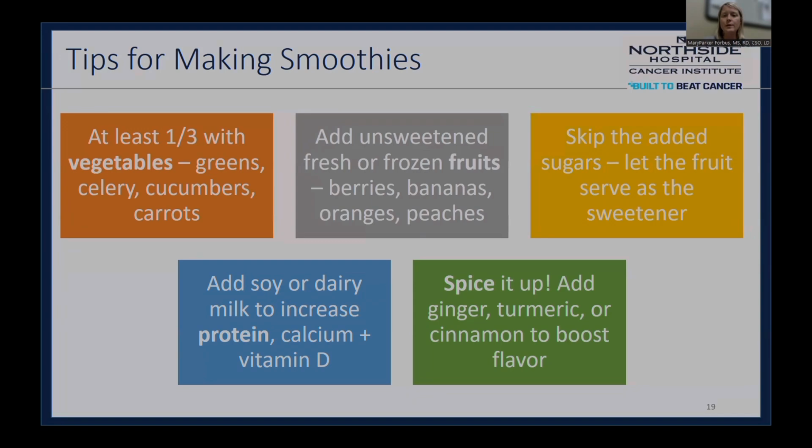As far as the fruit goes, we talked about freezing fresh fruit in individual bags. You also can buy the pre-frozen fruits from the grocery store: berries, bananas, oranges, peaches. You could also use canned fruit if you have canned fruit at home. I would just look for the unsweetened version so that you can control the added sugars that are in your smoothies. So, you really want the fruit to be your sweetener.